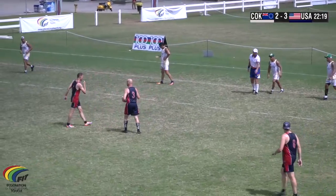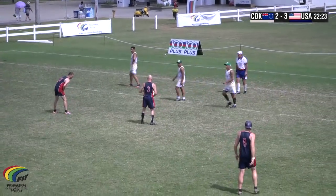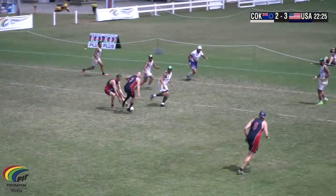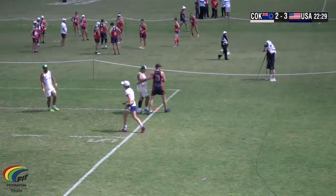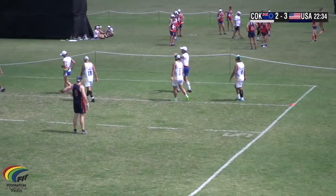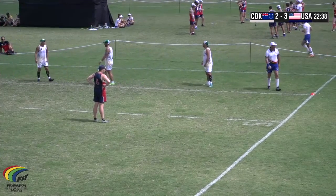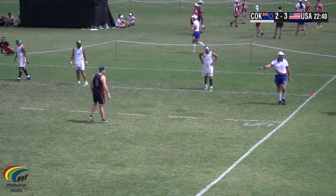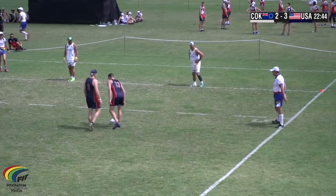So let's see what sort of attacking shape the United States go with here. Have they got a little trick play or set piece up their sleeve? They go long, but it's way out in front. Not a good pass there from Sanderson. But the USA are going to maintain possession.